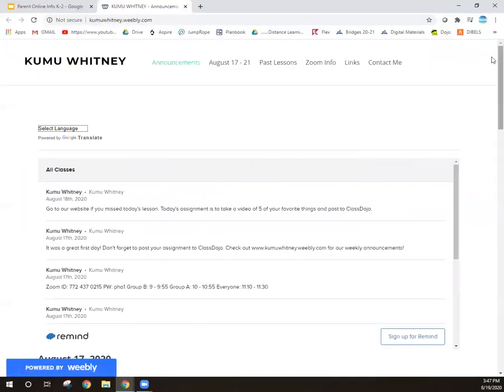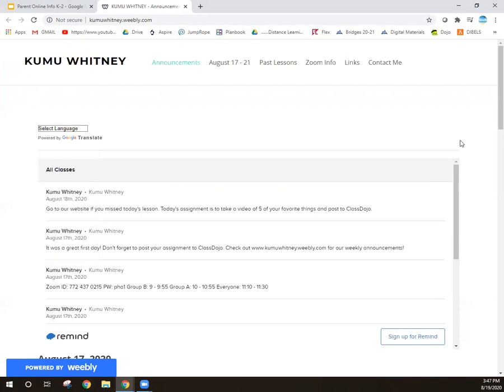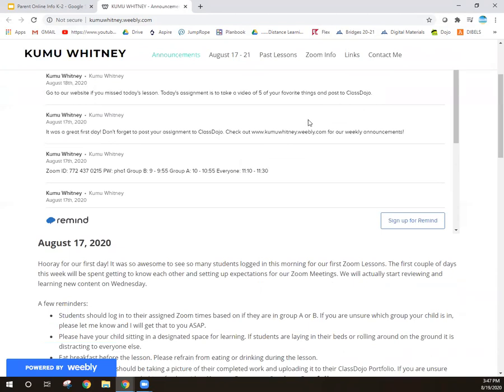When you go to the website, at the top, there's an option for you to translate the information into a different language. So if you speak a language other than English, you can choose whatever language would be more helpful to you. It does not translate PDFs or documents that have been embedded, but any text that has been written into the website will be translated.